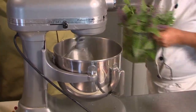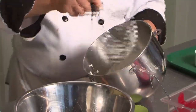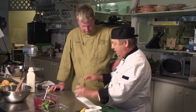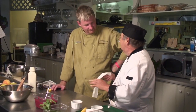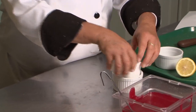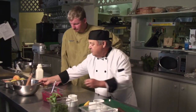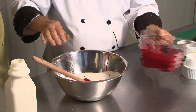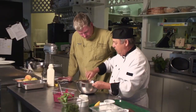Yeah, in French we call that making a sabayon. Sabayon, yep. The soufflé needs to look higher than the bowl. Right. So to give the impression that it's higher than the bowl, you need to cheat a little bit. Nothing wrong with a little cheat here and there. Yeah. To that, we're going to add this and mix it together.